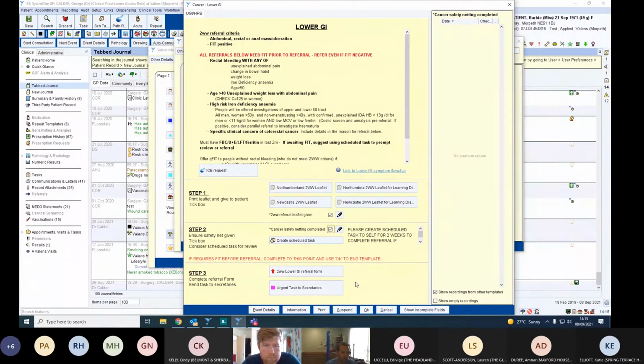So on receiving that task, the secretaries will initiate that referral electronically. They will then add a scheduled task back to the secretarial group to ensure the patient's been seen in the clinic. If they haven't been, they then send a task to the referring clinician to review the patient and also add their name to a list so that we can audit this, and so we've got the information with regards to the QOF and the cancer DES.